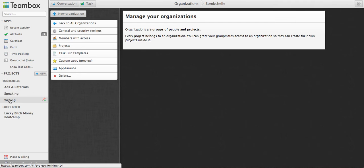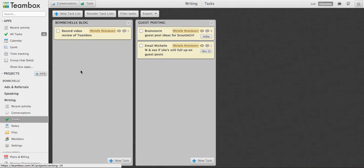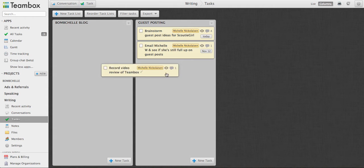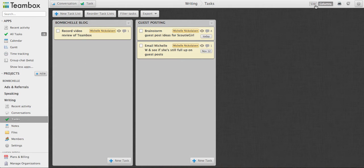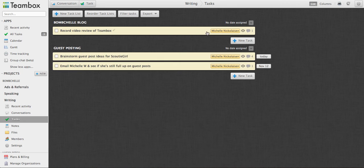And then when you get to the project level, there's tasks and you can create task lists and you can view the tasks in columns like this. And when you do that, you can drag and drop them, or you can view them on a list. And you can drag and drop there too. And that's how you mark something complete. It changes it to resolved.